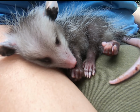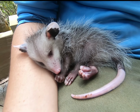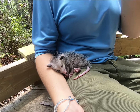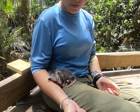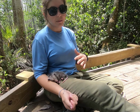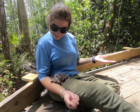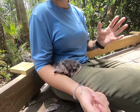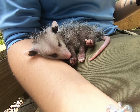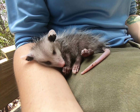Now, you guys may have noticed that our barred owl and our opossum here are missing eyes. These guys are from Treasure Coast Wildlife, and they are animal ambassadors for their species. So they will not be released back into the wild, and they will help educate the public and anyone who comes to visit them, and even you guys. Yes. Miss Minnie here is sleeping because she's nocturnal, which means that she's going to be active at nighttime and asleep in the daytime, which is exactly what she's doing right now.